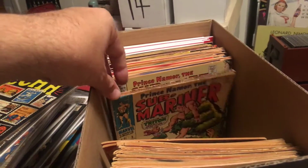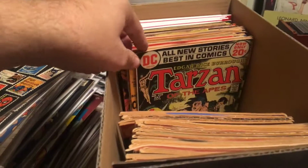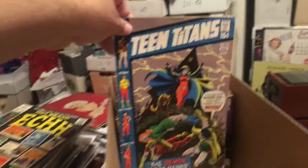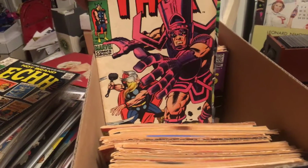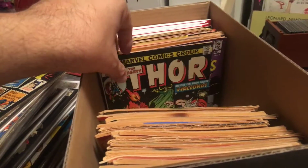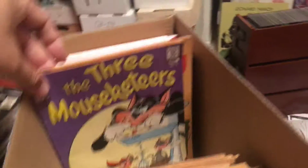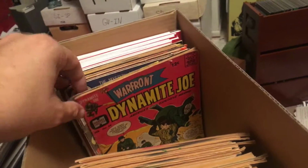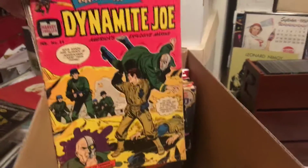Submariner. Yeah, I love Submariner. I don't have time to go through all of it. Tarzan, Teen Titans, original Teen Titans, Thor number 168. I love the Three Musketeers, always have. Tom and Jerry. What else do we have in here? Oh, this is something you don't see very often. Dynamite Joe.